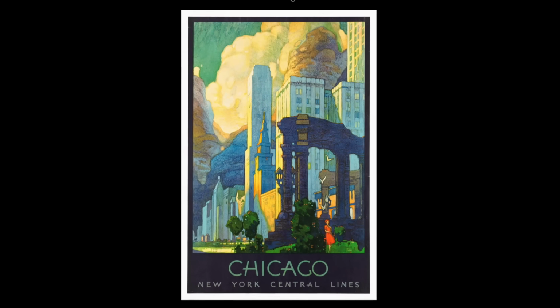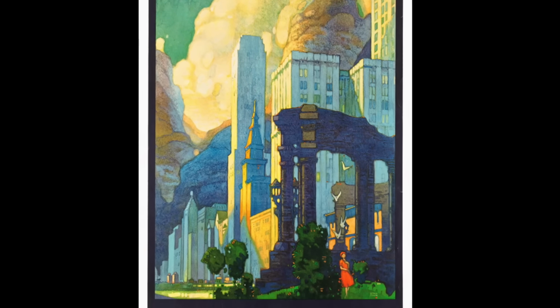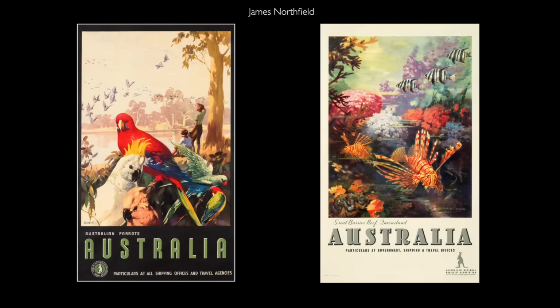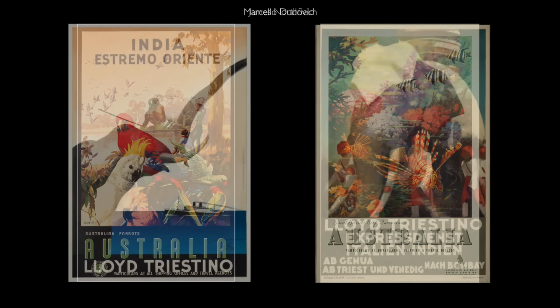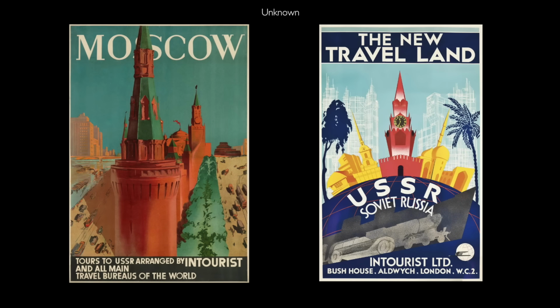Other countries started to build and expand their tourism industries during the 1930s too. James Northfield used watercolours with great dexterity to produce evocative, colourful images of Australian wildlife to attract visitors. Posters promoting travel to India from Europe became increasingly prevalent, and even communist Russia produced images which traded on their imperial past, despite having earlier been responsible for ending it.